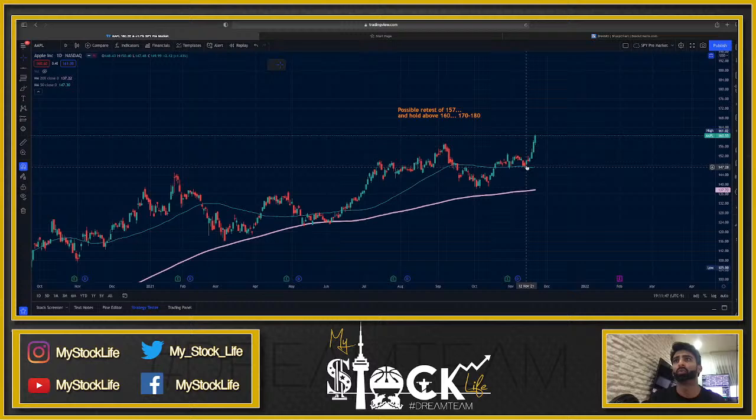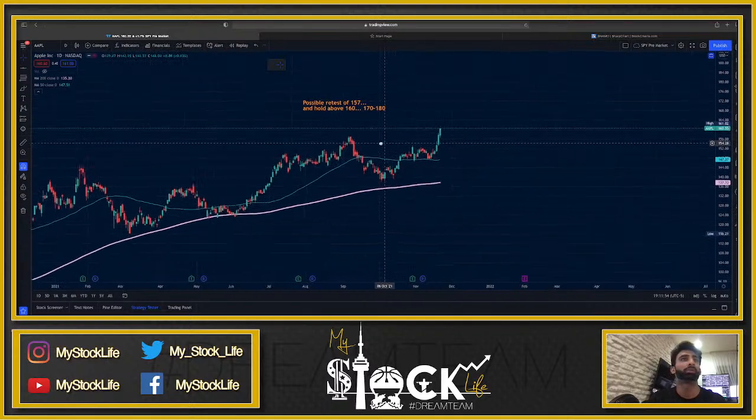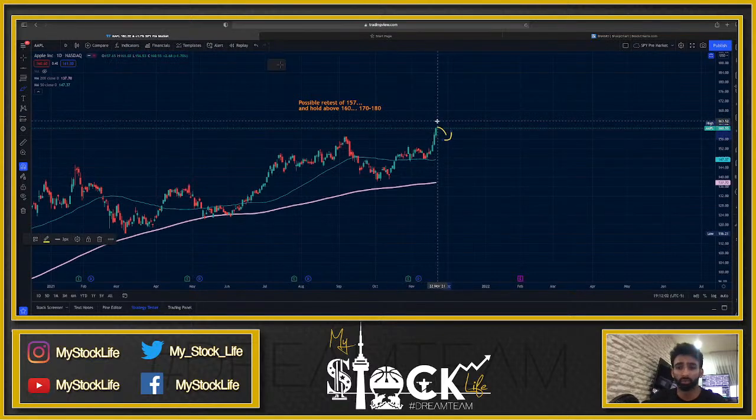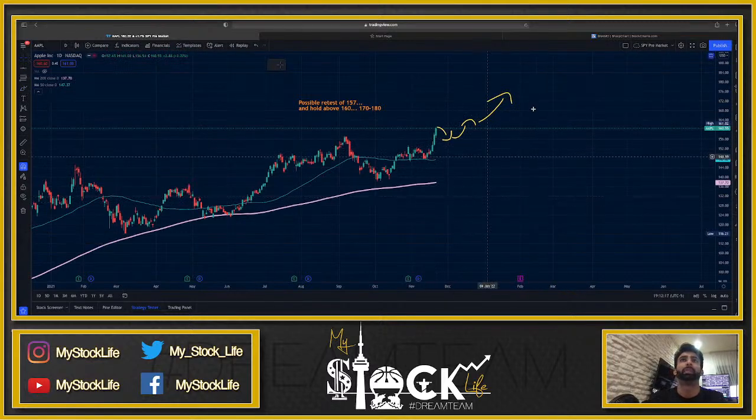But we did run all the way straight from 147 to 160, a 13-point move. Do we retest 157 and then take out 160? So if something like this happens on Apple, this is a scenario in my head. We retest 157, maybe it goes to 164, 163 first. I don't know. But if it comes back to retest 157 any of these days or next week, and then it takes 160 again, we likely see more upside. Just know this one scenario in mind, and that's something that I personally will be looking for: a retest of 157 and then breaking out.